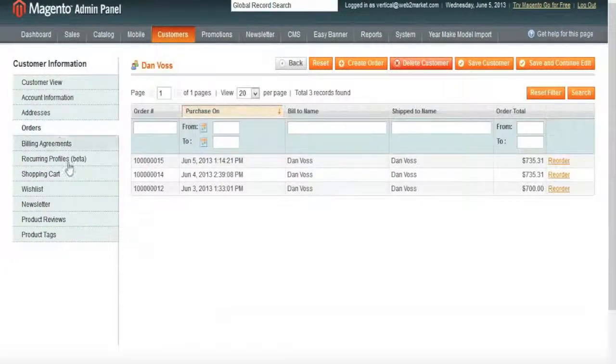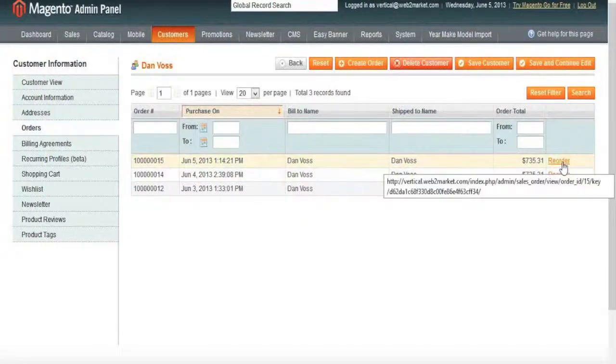If you click on the Orders page, or the Orders tab, you're able to see the different orders that I have placed, when I have placed them, and if I call and want to reorder the exact same order, you can do that from this page as well.